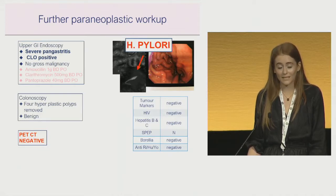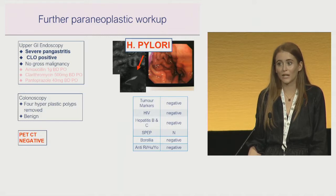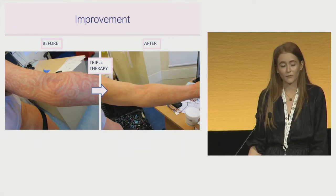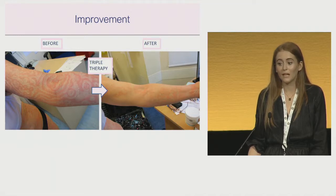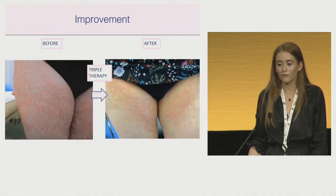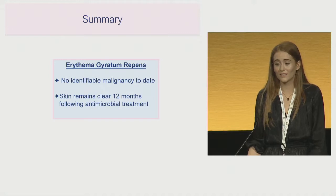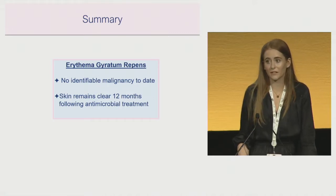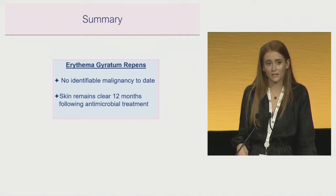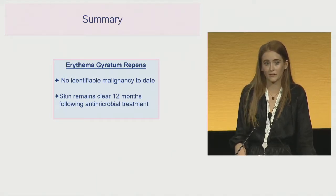She was then placed immediately on triple therapy eradication for H. pylori, which consists of amoxicillin, clarithromycin, and a PPI for 14 days. As you can see here, towards the end of the course of triple therapy, her skin did improve, and she's clear of erythema gyratum repens following the 14-day course. To summarize, this is a lady who presented with erythema gyratum repens, who has no identifiable malignancy to date, and her skin remains clear 12 months following antimicrobial therapy for H. pylori eradication.